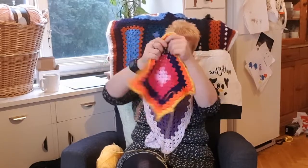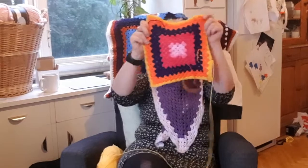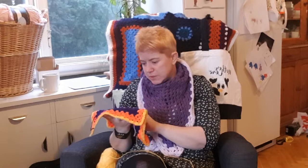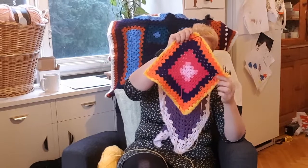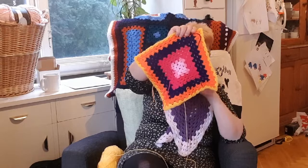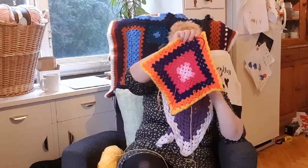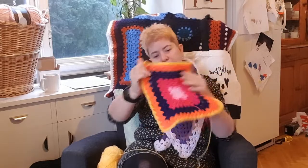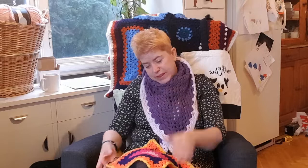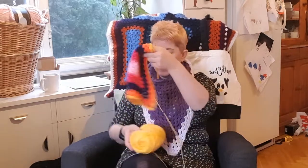And I don't know if I'm going to have more colors around, or if I'm happy with just these colors. I'm quite happy with these colors. And then I was thinking perhaps, instead of 3 rows of yellow, having 5 rows of yellow. So the blanket will get yellow and these squares are just lying pretty on my yellow blanket. Thinking about that.